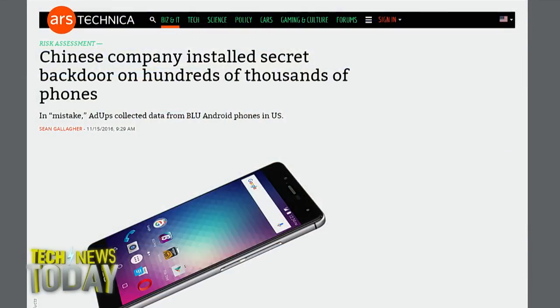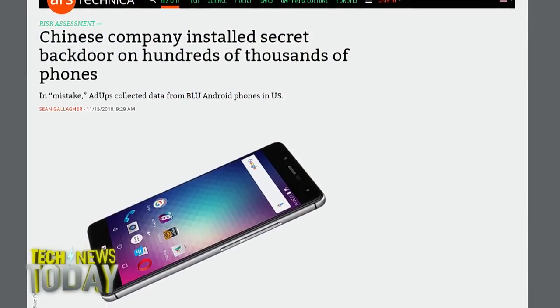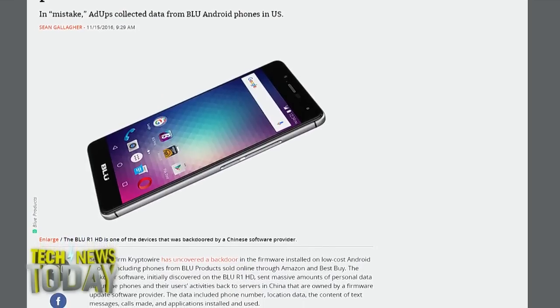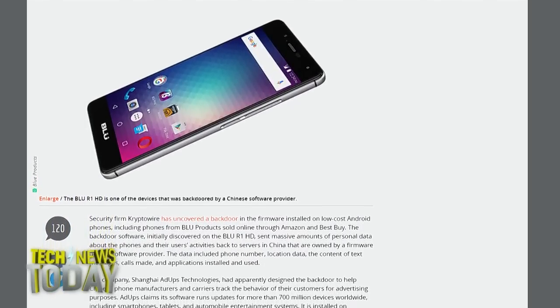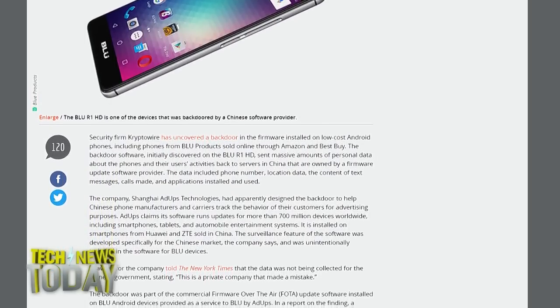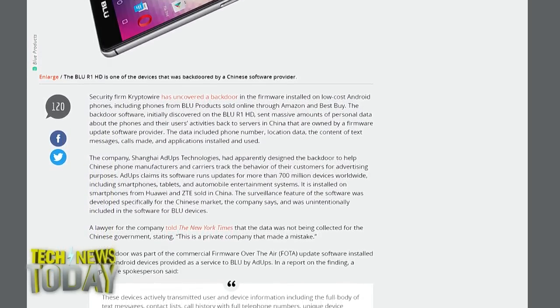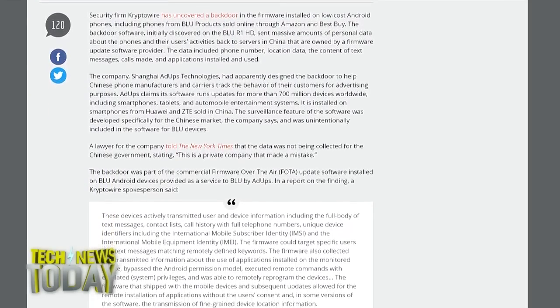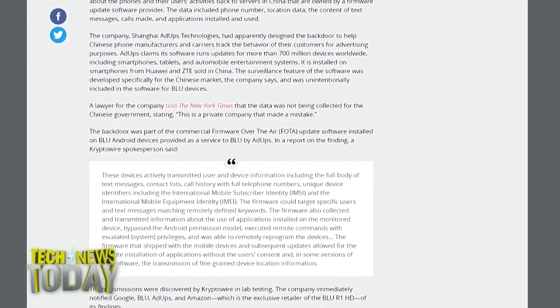Security research firm Kryptowire has discovered spyware on 120,000 Android phones that slurps up personally identifiable information, including text messages, contacts, IP addresses, and more. The spyware, called Adups, came pre-installed on several different models of budget Android phones, including the Blue R1 HD and other devices sold all over the world, including in the U.S. market through Amazon and Best Buy.